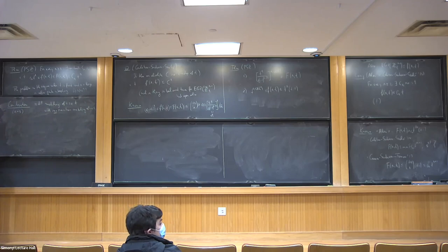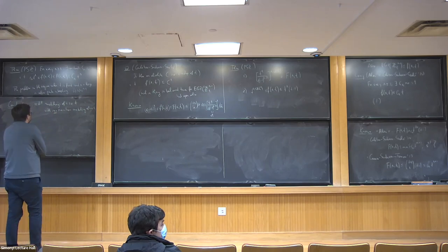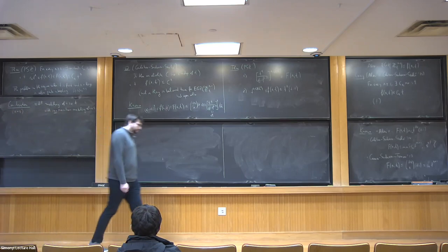A good question. Is the bad case for this when you're working in a really big hypergraph and t is much smaller, or are these like near perfect matchings? Like, I'll give you an example of the perfect matching. Okay, so I need the book.